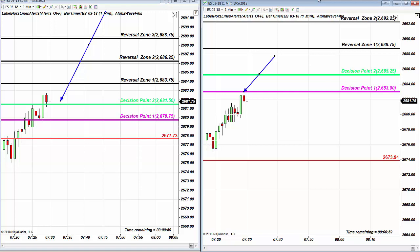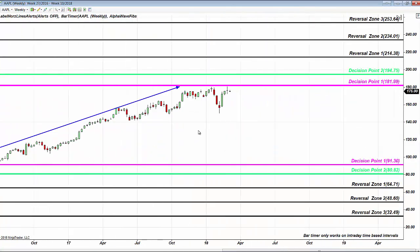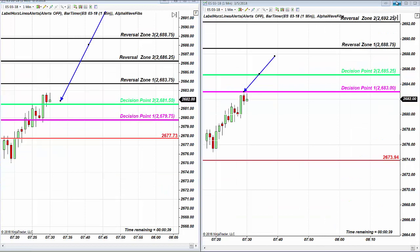Bright pink line is a problem. Exact same bright pink line where Apple has been frozen at for months. What is the difference? This is a weekly chart. This is your investment decisions. You don't have to wait for weeks and months to see the accuracy of the method. This is in play in front of you right now.